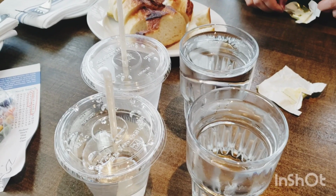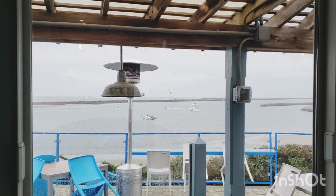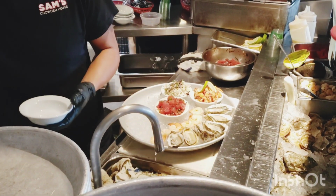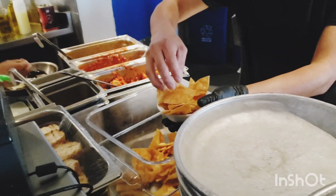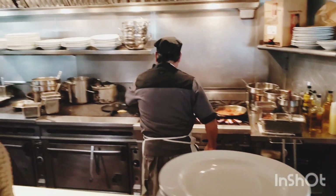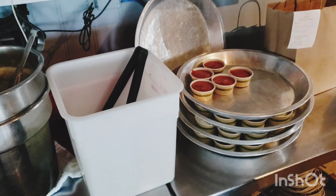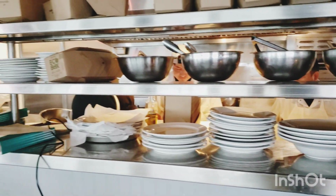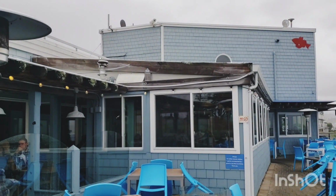So our waters, view of the outside again, and here's their kitchen. This was a weekend, so it was pretty busy. We got there at about 1 o'clock and we had to wait for half an hour for our table. So if you go at prime time, it's gonna be always busy. Expect to wait for a little bit until you get your table.